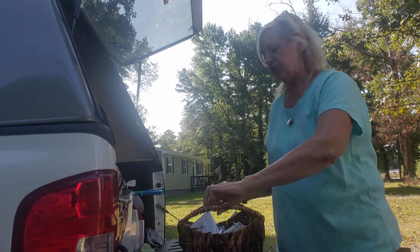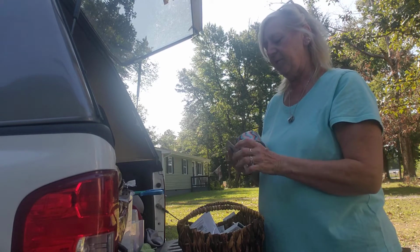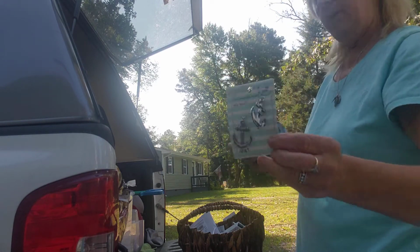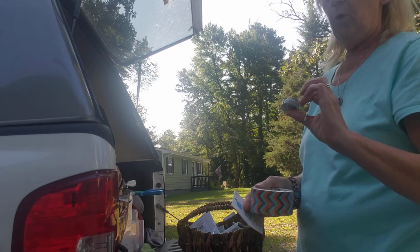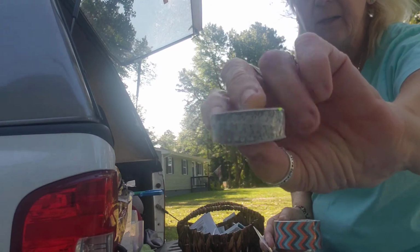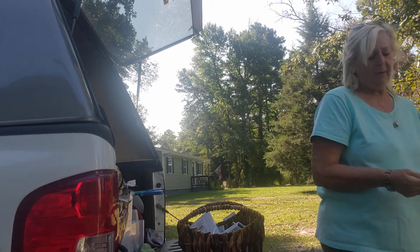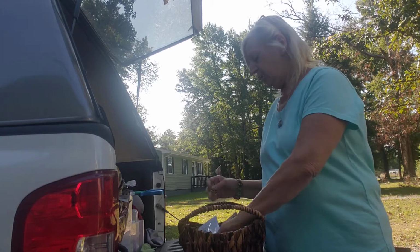Okay, this is the last of the small stuff. I found another thing. I actually went back today and looked, because I was looking for some paper plates that I had seen that would have been cute for the baby's birthday party. But these are some pendants. They're the anchors. Another, this is a little ribbon, but this is for scrapbooking. You probably cannot see it. A duct tape. Some really ugly duct tape, but hey, duct tape is duct tape. And miscellaneous. And you're not going to believe it.